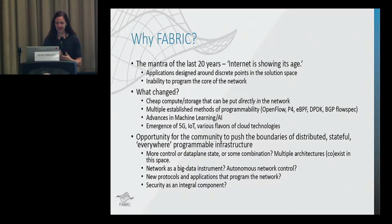And applications were designed just differently 40 years ago. But what's changed now? Why do we need a place to test at scale? Compute is cheap, storage is cheap. We can put it directly in the network, and we can do better programmability. If anybody here plays with OpenFlow or SDN or P4, these things are getting easier to put both at the core and the edge to enable programmability. A lot of advances in machine learning and AI, and of course with 5G and IoT and different kinds of cloud technologies, you want an integrated platform, a computer science testbed to test all these.